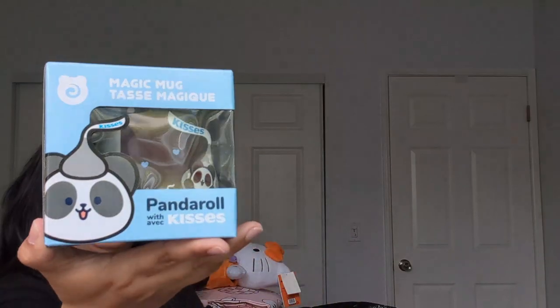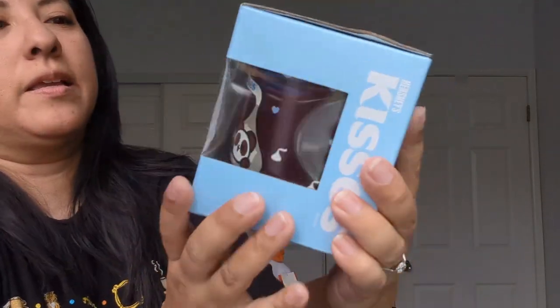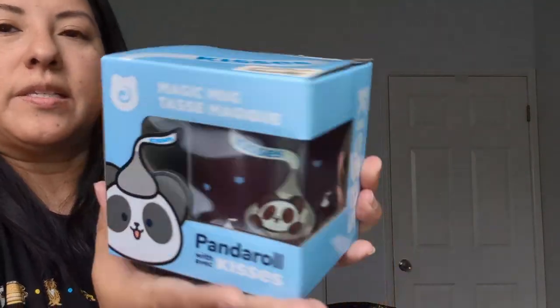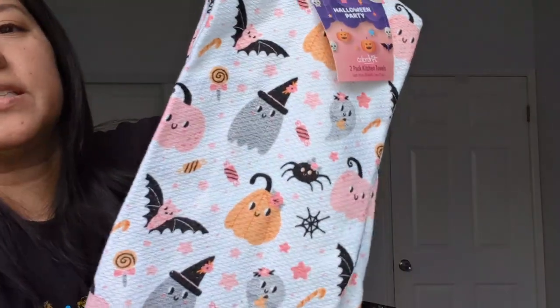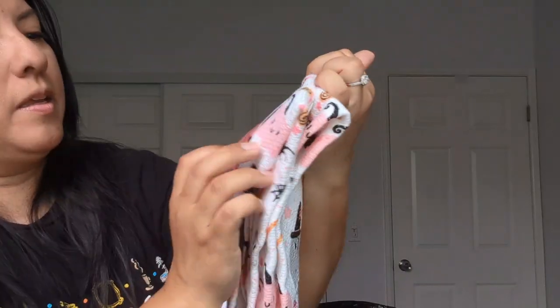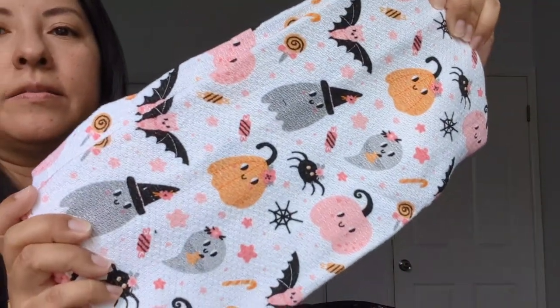Got a panda roll Hershey Kisses mug. This was $6 from TJ Maxx. Some Halloween towels. These are pigeon towels from TJ Maxx, and these were $8. The free pickleball tables.